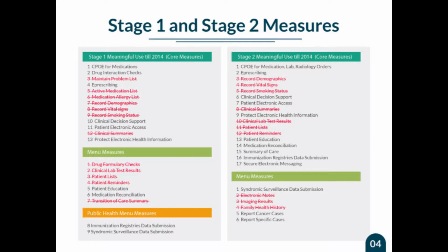So that's the first thing. A lot of measures have been reduced. The second thing is about reduced thresholds, which we're going to talk about as we move on. So once we remove all of these measures, here's what the modified meaningful use looks like. And it's going to be in here from 2015 all the way up to 2017.